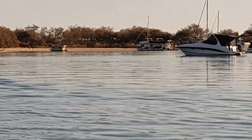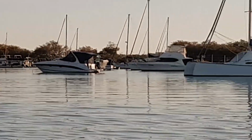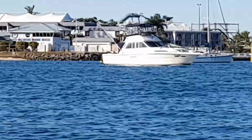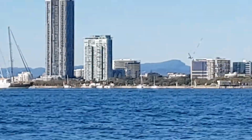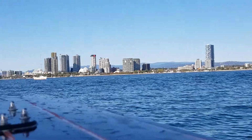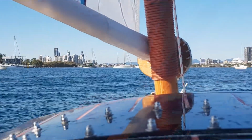Beautiful morning. Horses just swam past the boat, Marine Stadium. There's a lot of boats in here today. There'll be more turning up. Okay, here we are now, 8 o'clock in the morning, just leaving the Gold Coast. It's only blowing about 8 knots. It's fine at the moment.